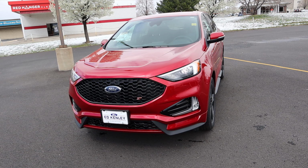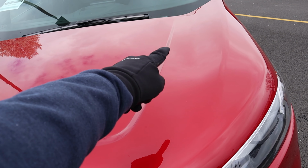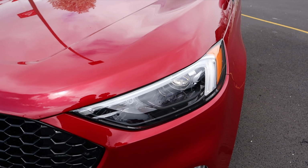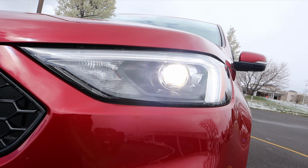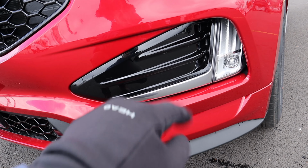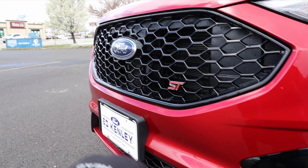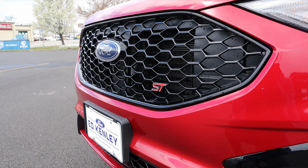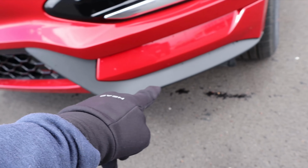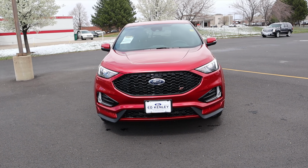Now let's go to the front end of the ST. So first off, notice how we've got this really distinct little body line curve happening here at the center of the hood, and then how it raises up here off to the side. You can see we've got the daytime running lights with the projector bulbs, super bright, and then we've got the fog light here down below, and then notice how this trim piece here is blacked out, but then got some silver trim right next to it. We've got our ST logo here on the grille with the Ford logo, and then notice the whole grille has been blacked out and then down below as well. And then notice that this mimics what's actually on the Shelby GT350 Mustang from an appearance perspective, and there's the front end.